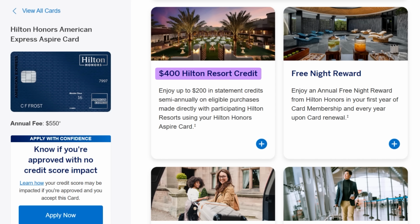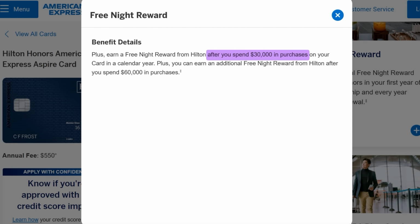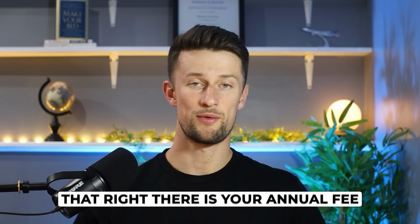You get $400 in statement credits divided semi-annually to Hilton resort properties. You also get an additional automatic uncapped free night award. You get another bonus award at both $30,000 and $60,000 in purchases spent on the card. You'll also get $50 in quarterly statement credits for flights, a Clear Plus credit, and a $100 credit at the Waldorf or Conrad properties.